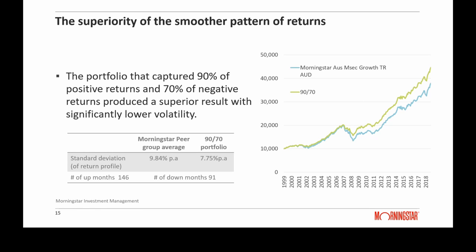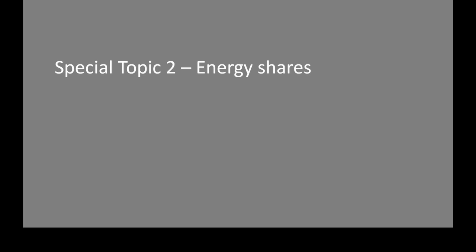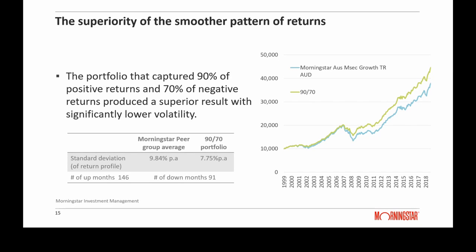Just in the interest of time, this is some of the research that sits behind that, so I won't go into that for the moment. But suffice to say, if you manage your downside, you are much better off in the long run. But it does have an important implication. Actually, just go back to that slide a moment, because often, when we say that we don't want to participate in the downside, that's true, but it doesn't come for free. You need to give something up. And what we believe is the right way to approach this is that we need to accept that we may not participate in all of the upside either.